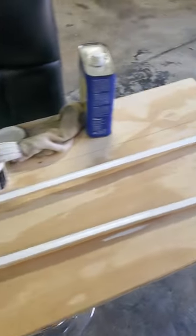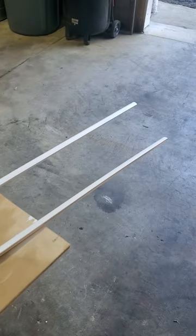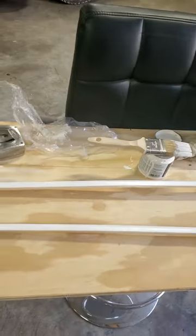I'm continuing with a project that I got going here. And I'm painting up all this trim here. And this trim is a continuation of the floor that I've been putting in.